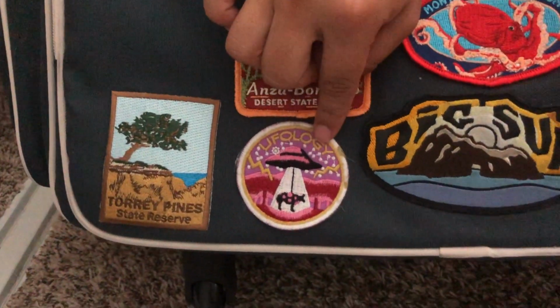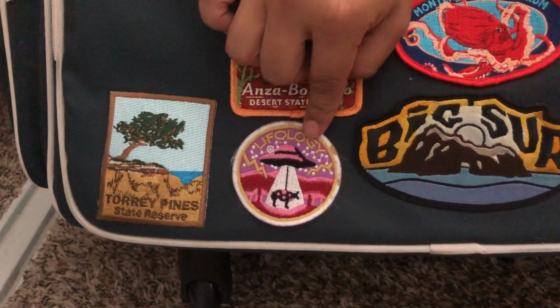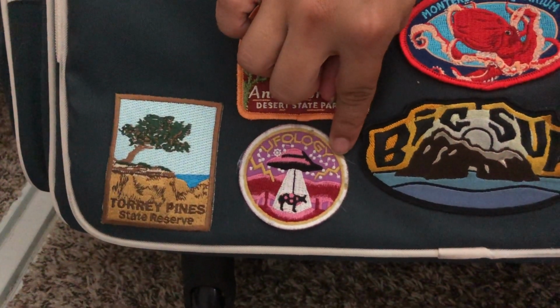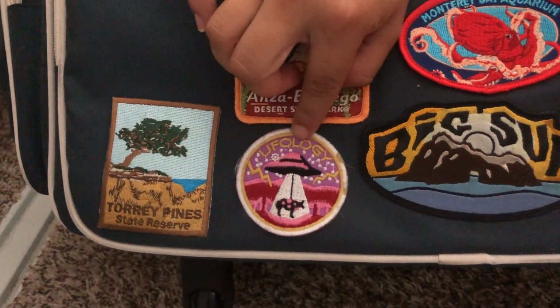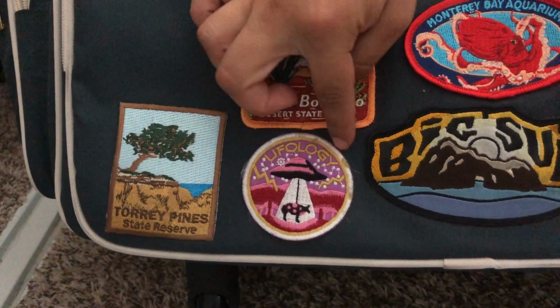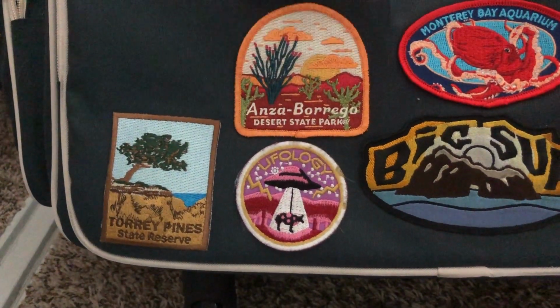This super cute ufology patch, it's a small one. I got this at the same patch stand in Mexico City where I got the pug patch from, and it was super cute because it's all pink and it's just this cute little design of a UFO saucer kind of abducting a cow, and I just love how it looked, so I had to get that one.